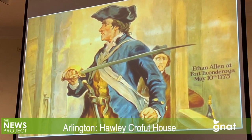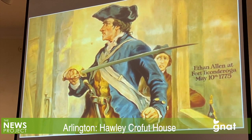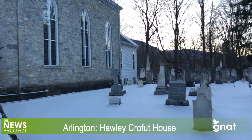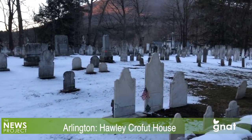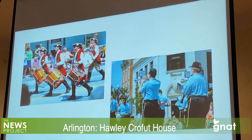A march from Bennington to Fort Ticonderoga, retracing the steps of the Green Mountain Boys led by Ethan Allen, will take place the first weekend of May 2025 and travel up the road now known as Route 7A and northwards to Castleton and Fort Ticonderoga. The commemoration will conclude with the 250th anniversary of the Battle of Bennington, which occurred in August 1777.